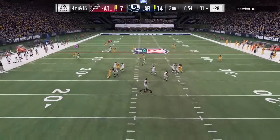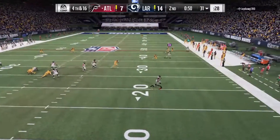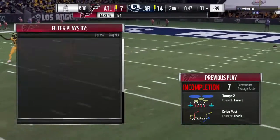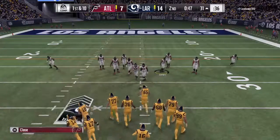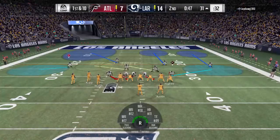Here we go on 4th down with Ryan. Eluding the pressure right. Looking deep for Gabriel. And this is going to be incomplete. A surprising move to go for it. Predictably, at least somewhat predictably, it doesn't pay off. And the Rams get the football in outstanding field position.